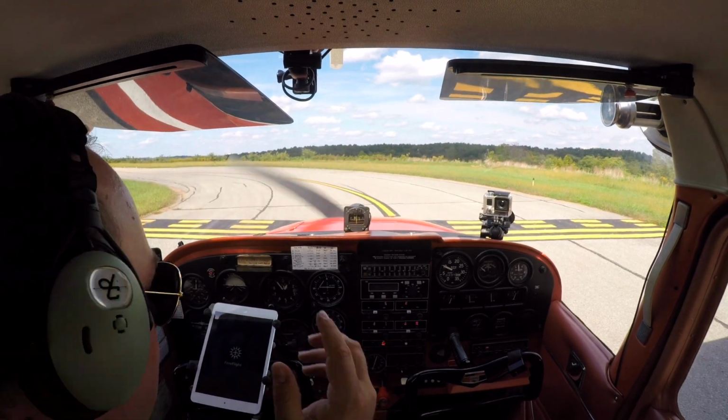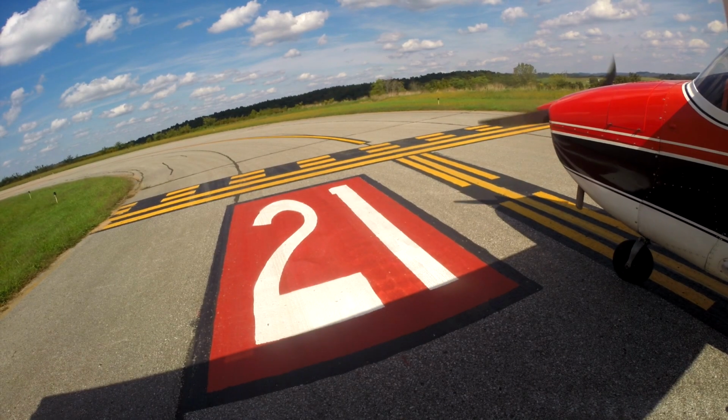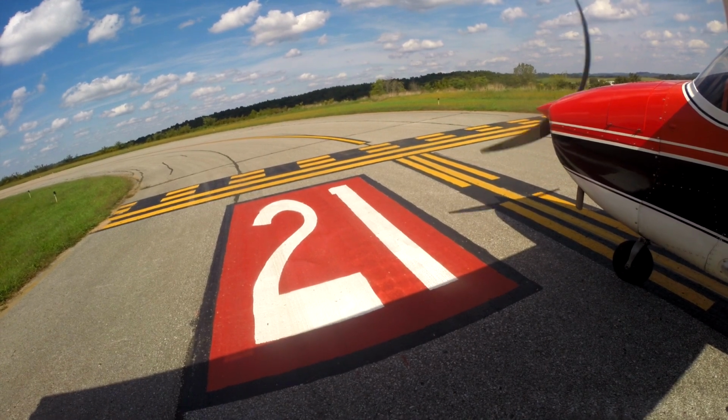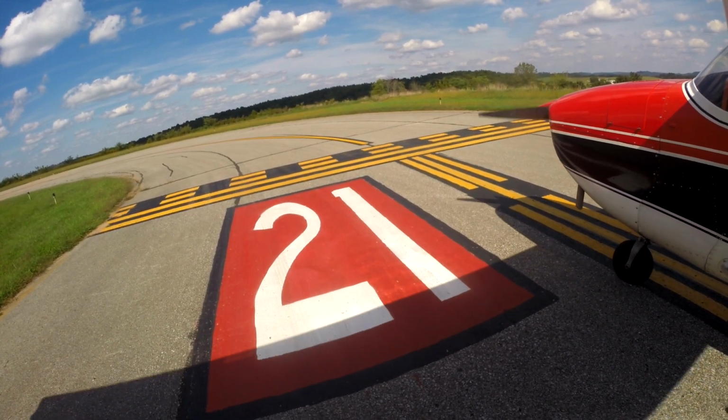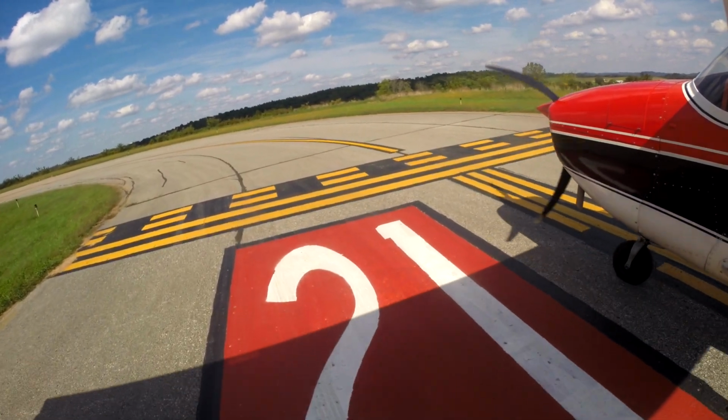Okay, let's give tower a call. 123.7. And Parkersburg Tower, Skyhawk 3852 Lima holding short runway 21, ready for a VFR departure to the east. Skyhawk 3852 Lima, Parkersburg Tower, runway 21, clear for takeoff. Clear for takeoff, runway 21, 3852 Lima.